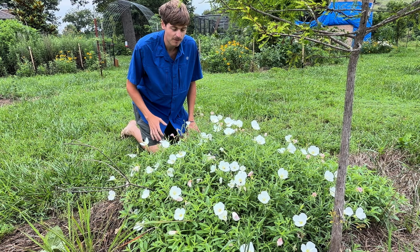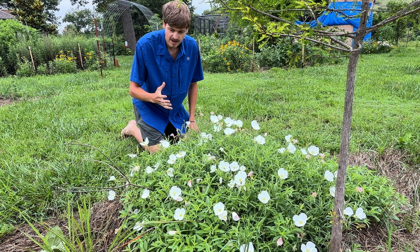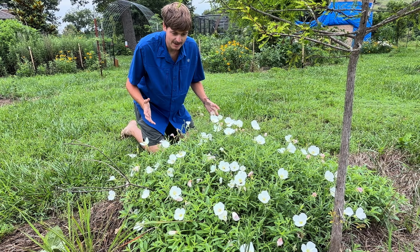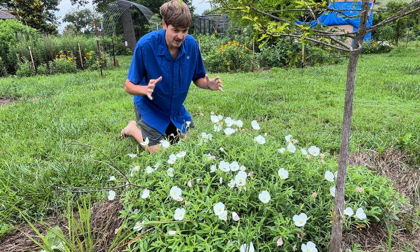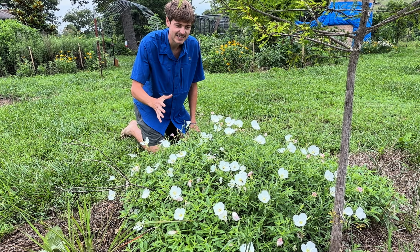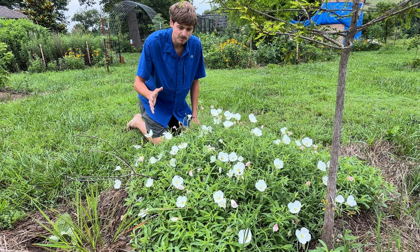Hello everybody, my name is Tanner Kyler, and today I am bringing you something that's new to our restoration area that wasn't here last year. I put a few plugs in and spread some seed. I'm not sure which these came up from, but they are here now. That's all that matters. And today we're going to be talking about pink ladies, or the Pink Evening Primrose.